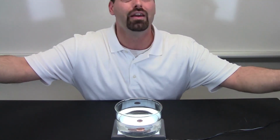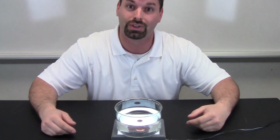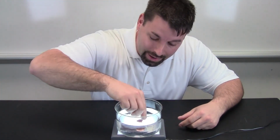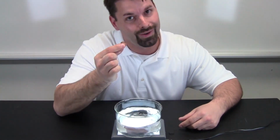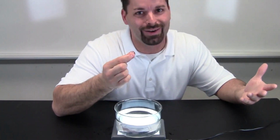Light does the same thing. Picture all these little light divers jumping off into the water. They hit the water, it slows down and it bends. We call it refract. One penny. Light bends when it goes through certain matter.